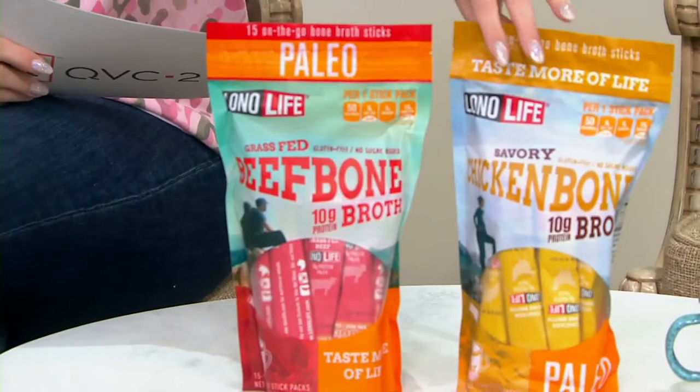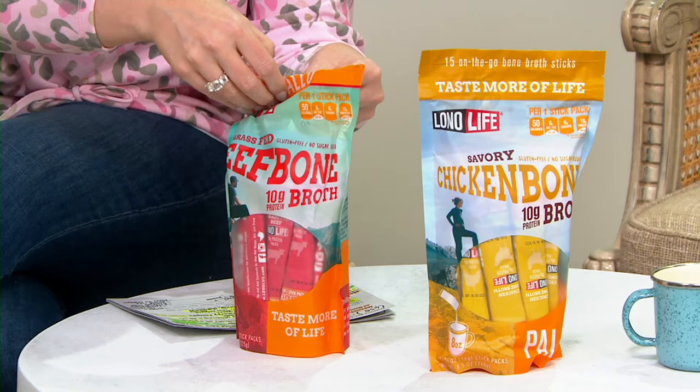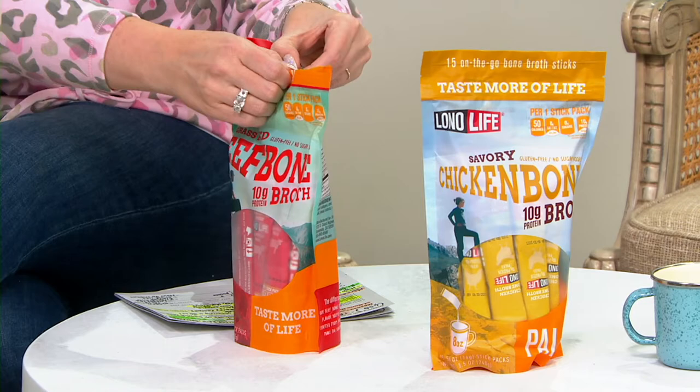The day on QVC2. Here we have the Lono Life 30 count of the individual packets of bone broth. I'm going to tear one of these open because I want you to see that this pouch is resealable. And I love how easy it is to stack on the pantry shelf. But on the inside, you've got these packets.